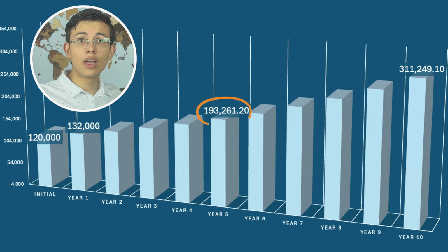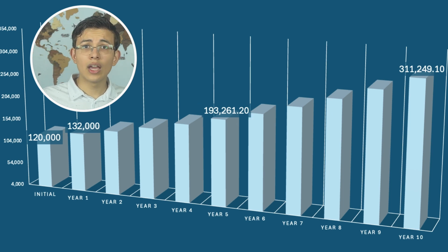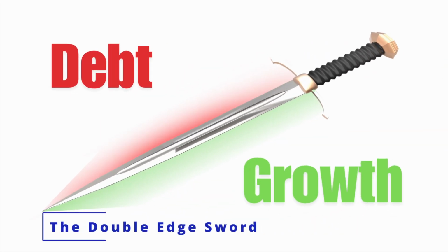After 5 years, you would owe $193,261.20. And after 10, this amount would increase to $311,249.10. That's a crazy amount. This is why you have to pay off any loans as quickly as possible, because otherwise it may double the amount you owe.